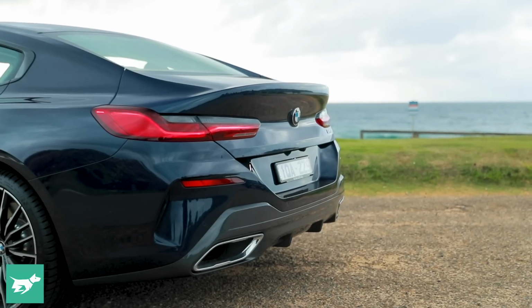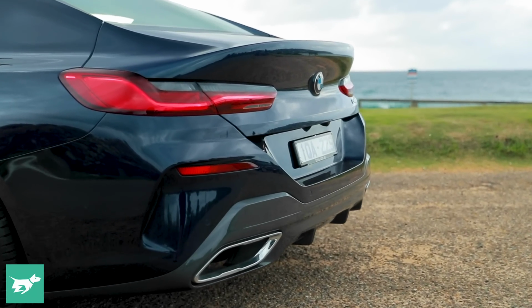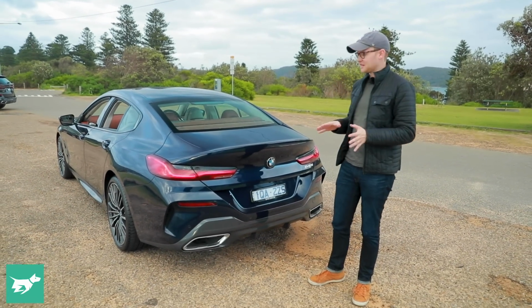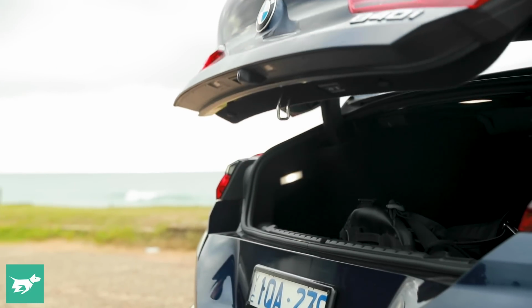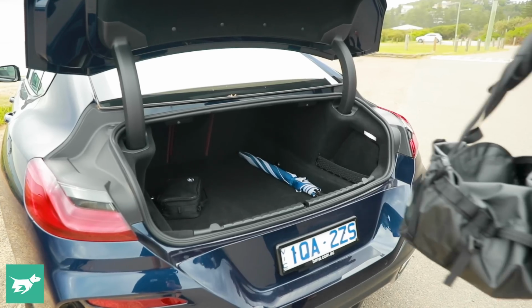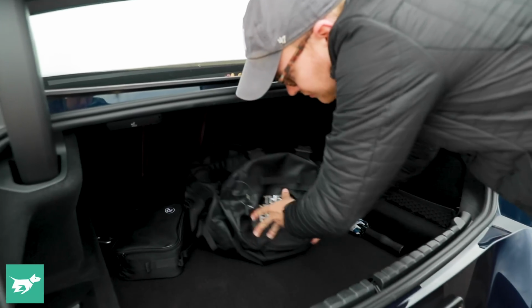But do you get much boot space? Well, you do actually. Even though it's called the Gran Coupe, BMW seem to be forgetting that that used to be like a liftback in the 4 Series Gran Coupe, because it's a sedan with an electric boot. I mean, it's 200 grand, I suppose you expect that. And there's a reasonable amount of space. The boot goes back a really long way, though it is quite narrow.